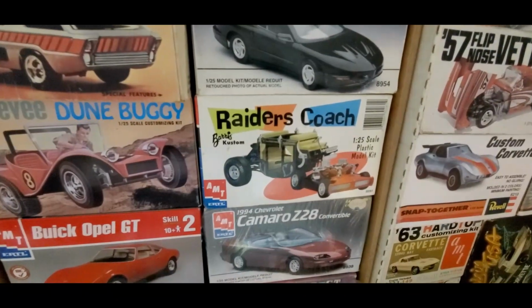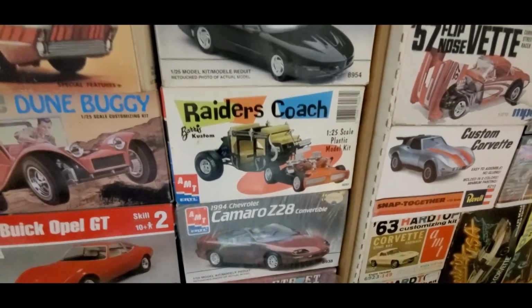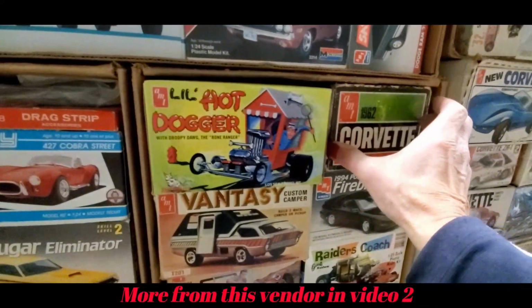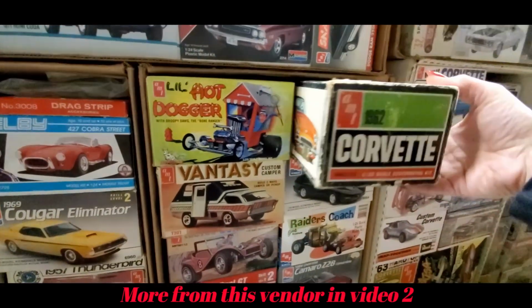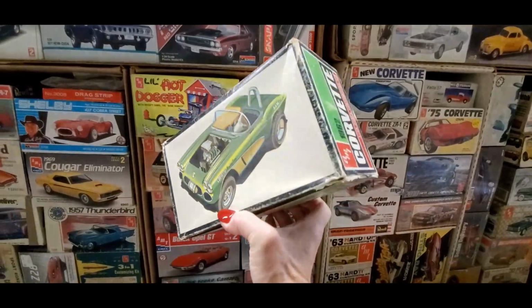The Raiders Coach, that's by Barris. Interesting. Paul Revere and the Raiders. I remember them. 62 Corvette. Nice kit.